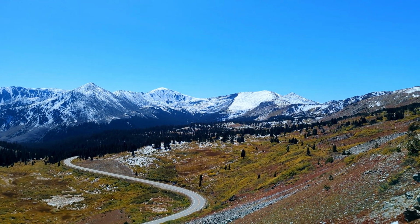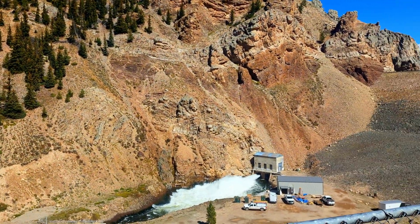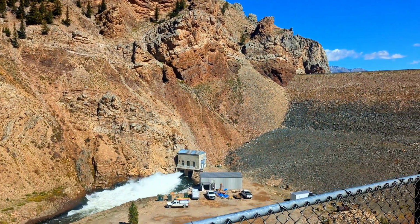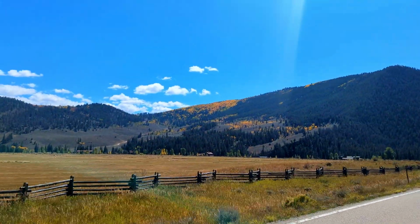We drove past a few more beautiful aspens on our way to Gunnison, but we will be taking a break from the fall colors for just a couple nights to stay at Hartman Rocks and do some rock climbing.